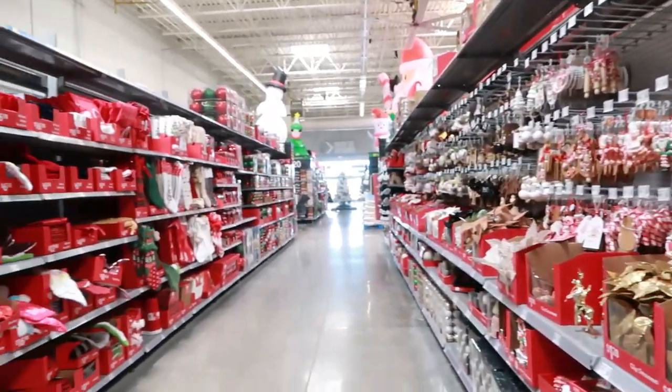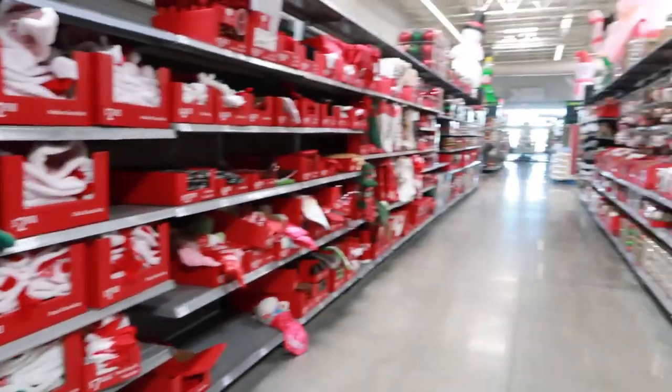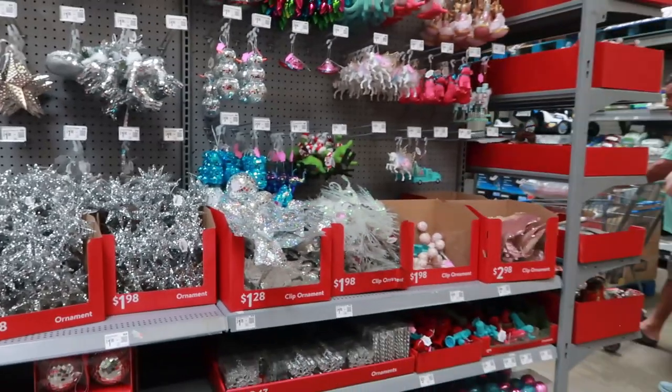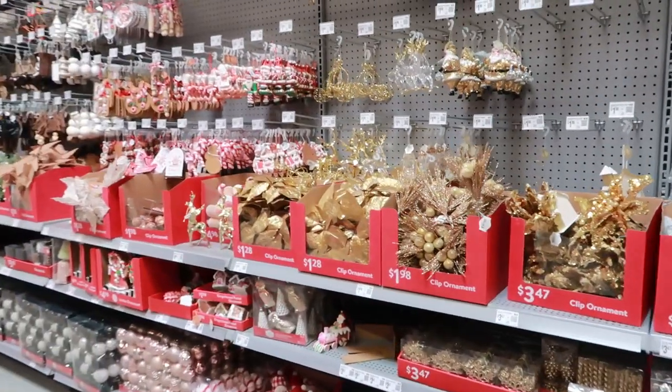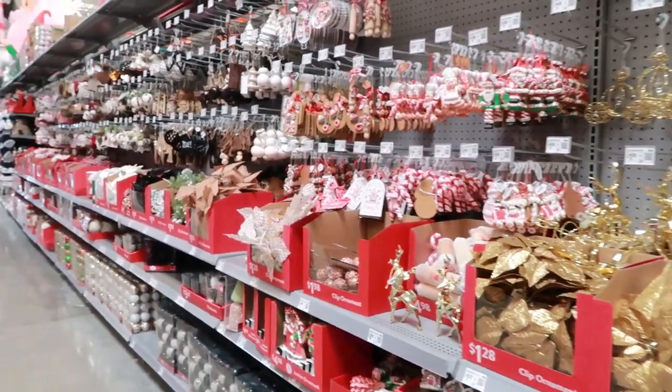This aisle is more ornaments, but other miscellaneous things as well. So let's check these out. I'm gonna skip over these. I'm sorry. It's just too much, guys, and there's too many people and there's no air in here.